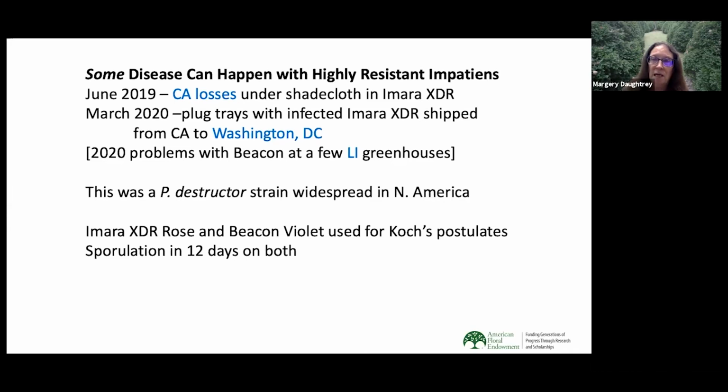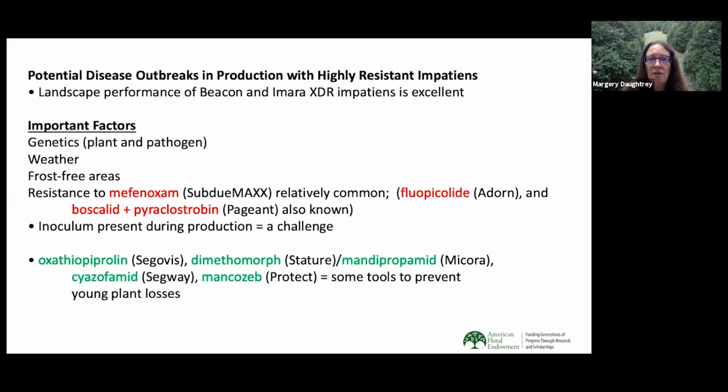We know that we could take the downy mildew from those infected plants and inoculate both the Imara XDR Rose and a Beacon Violet and see sporulation within 12 days. In many cases, when we're doing experiments, we'll see sporulation on inoculated plants as soon as 8 days. So even that time difference gives you an indication that these are highly resistant plants. They just aren't immune.